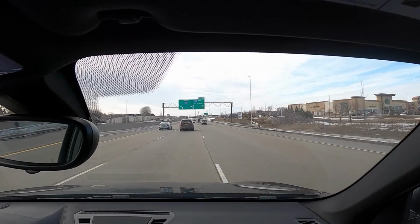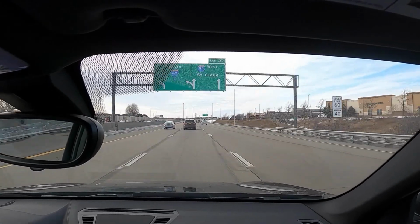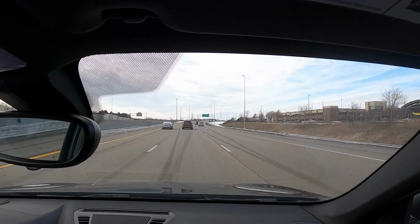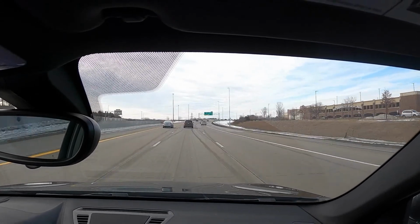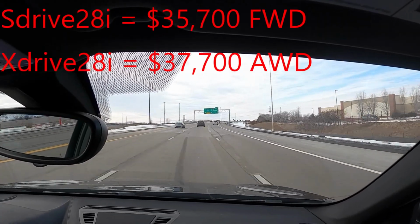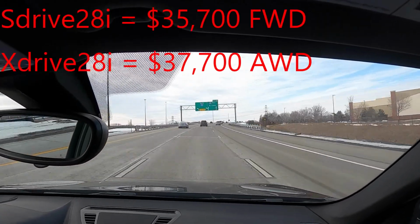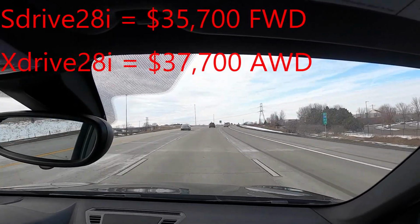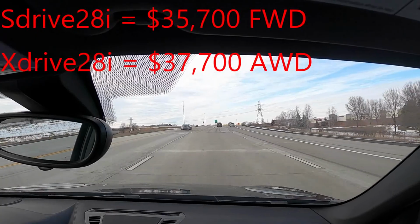So, my thoughts of this car, would I buy one? Definitely not. That is a resounding no. I would not buy this car. The price is cheap enough. It starts out at $38K, I believe, $35K for the front wheel drive, and 36K for the all-wheel drive. And what Car and Driver said is absolutely 100% spot on.